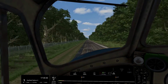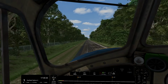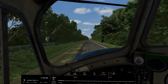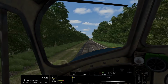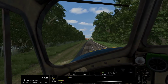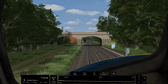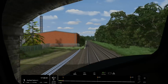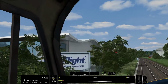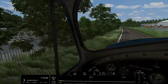Sheffield isn't that far away, but can we get there in 5 minutes or 4.5 minutes? Can we do it? Hopefully. Got a downhill helping us accelerate, which is a good start. Although it will hinder our braking at the end, so let's hope it levels out. Wavy roof. Oh, it's a Tesco. Nice.